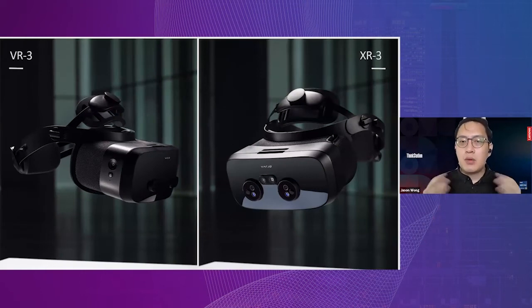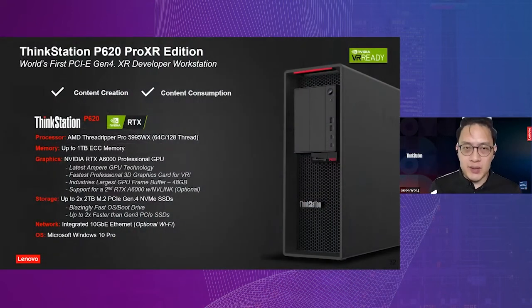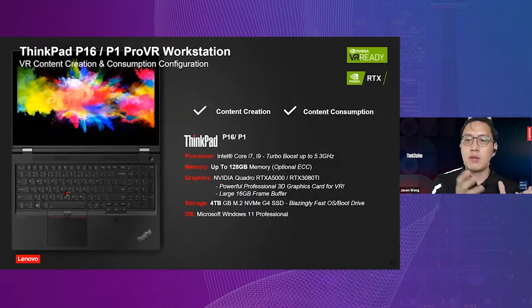Okay, so these are the two VR headsets that our workstations team collaborates with, the VR3 and also the XR3, which I have briefly demonstrated. And of course, with all these high resolution details and content being shown in the VR, you also need a very powerful workstation to operate them. So we recommend a few models like our P620 workstations, and also our P1 and the P16 mobile workstations, for your clients to connect to and operate the detail much more smoothly, without any jittering or lagginess.